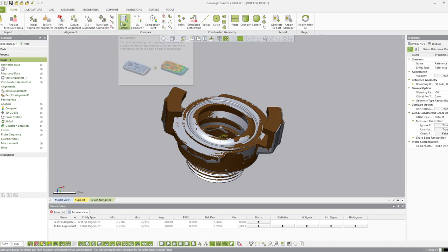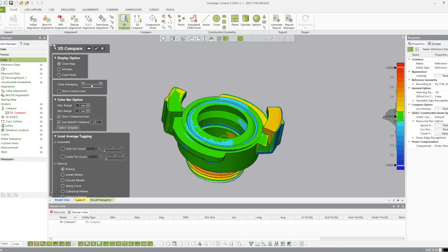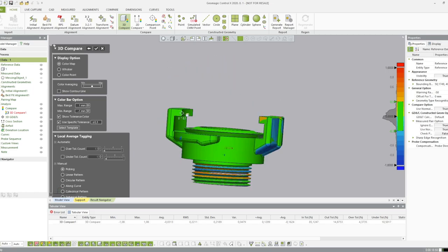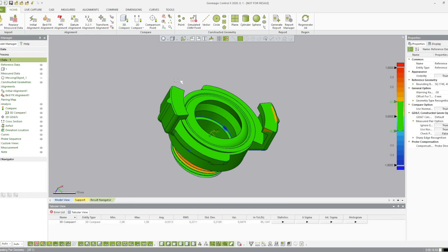All right, then we can do the 3D compare, and we can just click OK, or if we want to change some tolerances or something, click on Next, and here we can change the tolerances, for example, to 0.3. Have our first impression. All right. So I can duplicate my result, which I'm doing now. I say duplicate. All right.